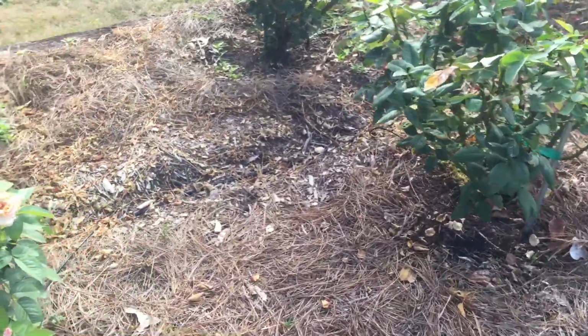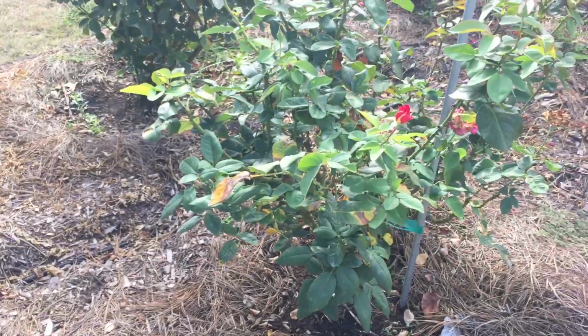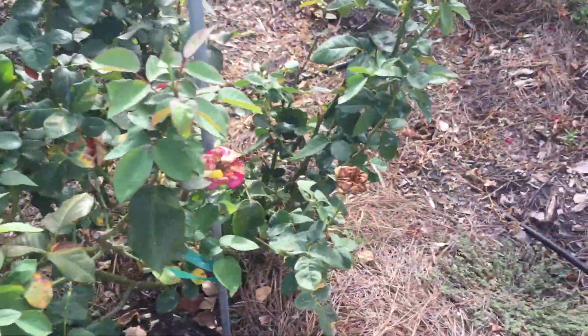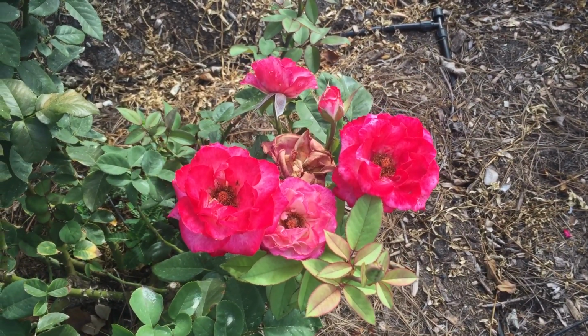I'm going to get to the spraying, and again, you can see the results. Spraying does help, but you can't spray right by the rose itself. I'll last leave you with this nice spray, no pun intended, of Jewel Grace.